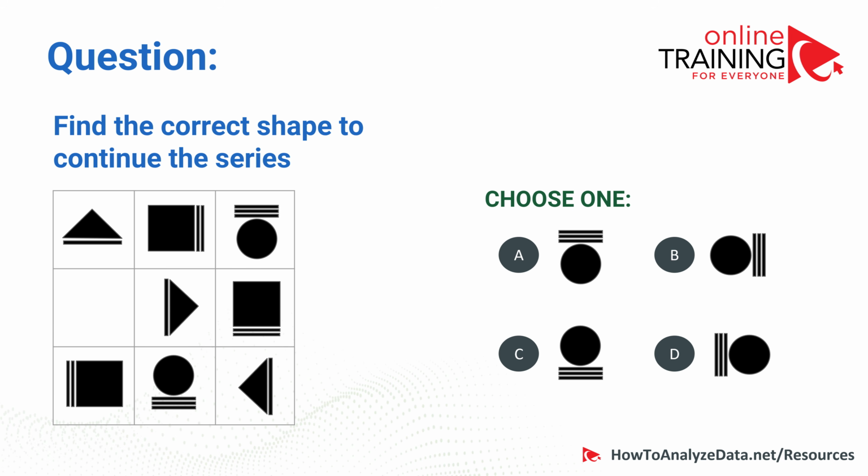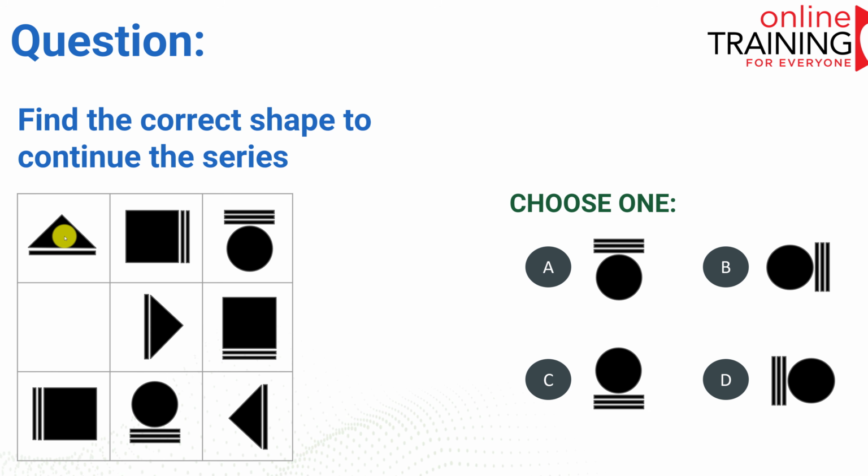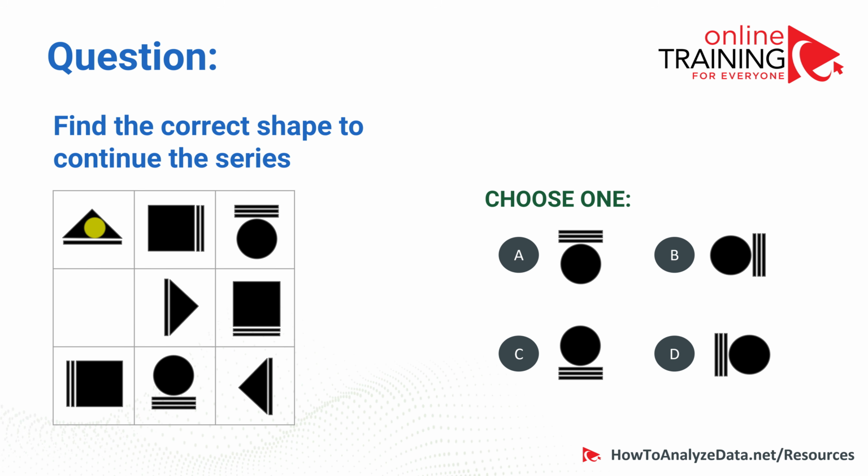As I mentioned, there are 2 patterns here. One is the pattern for the shape. Which shape would you choose? And the second is the pattern for the lines, and where is the right location for the line itself? Now let's go through the detection of the shape pattern first. The shape pattern is triangle, square, and then circle, right? So triangle, square, and the next one would be the circle.